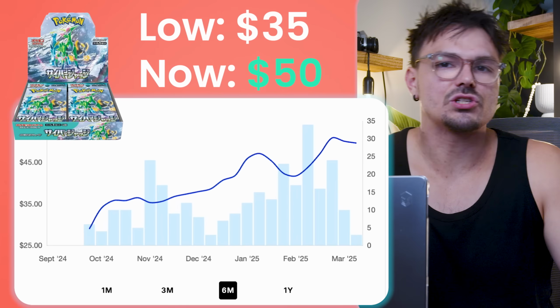Same thing when we look at the Cyber Judge booster box, right? Now, TCG Player cannot actually go back because they only recently added Japanese Pokemon cards to TCG Player. And I do feel this is actually going to help the market a lot because TCG Player is one of the best ways to track the market. And with more people tracking the market, more people are going to get involved in Japanese Pokemon TCG, because when it can be tracked, you get those people that really love investing in collectibles.